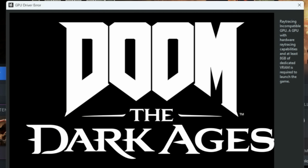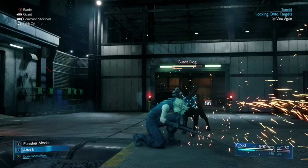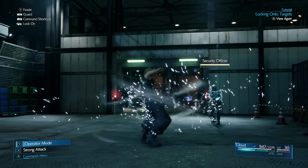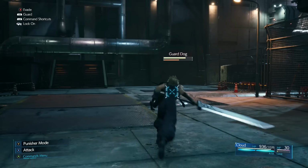Same thing with Indiana Jones and The Great Circle. That game cannot be played on this system. Even if they could be played on this system, I wouldn't expect them to be very playable. But just because those two newer games are not playable, or even able to be booted on this system, it doesn't mean other games can't be, right?